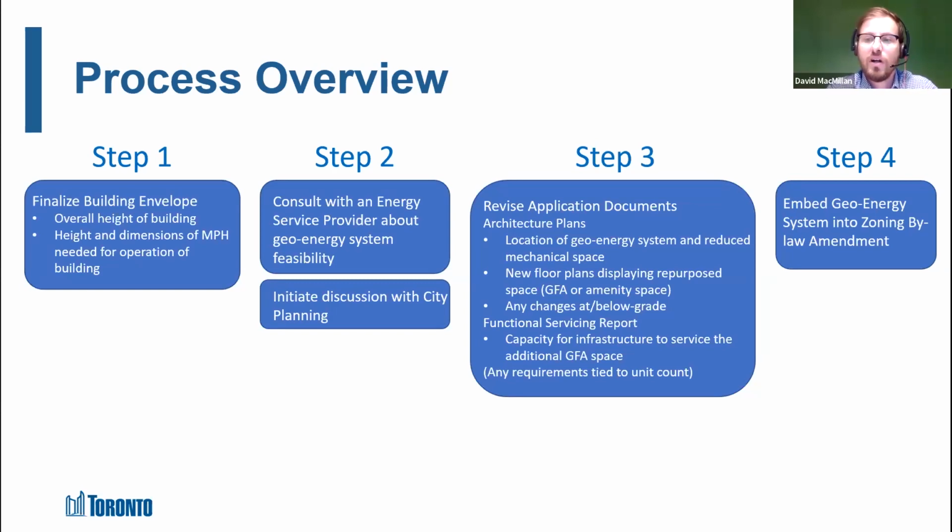The second step, if not done already, you definitely want to talk to an energy service provider like a Subterra about, what would it look like to do geo-exchange in this building? Because those details, some of them matter very much for city planning to understand, so they can build it into the zoning bylaw. Then at that point, you do want to reinitiate the discussion with city planning, specifically about this idea of repurposing the mechanical penthouse space.